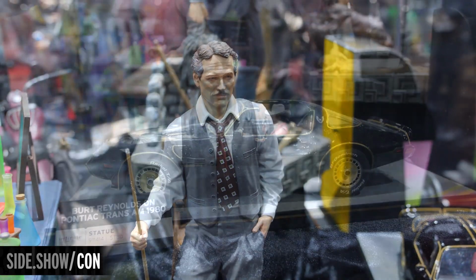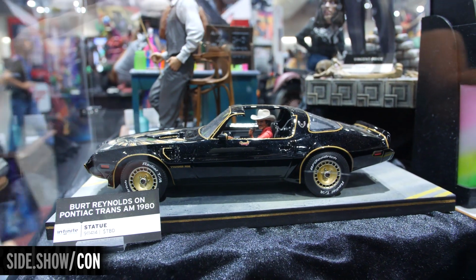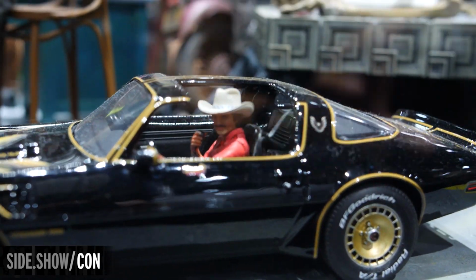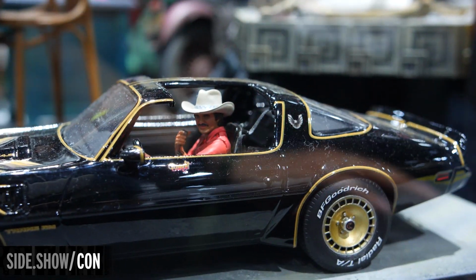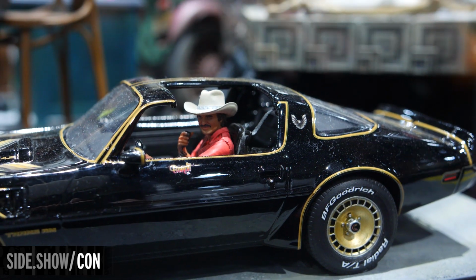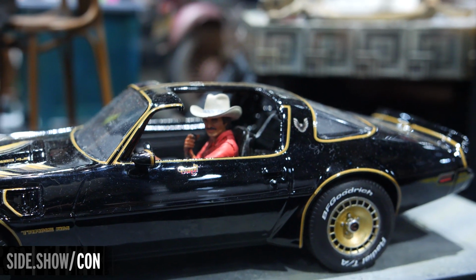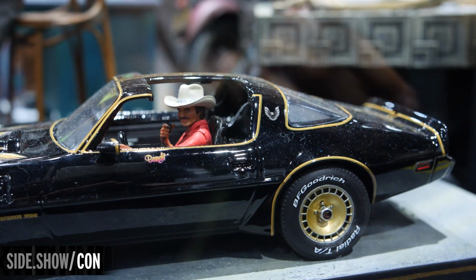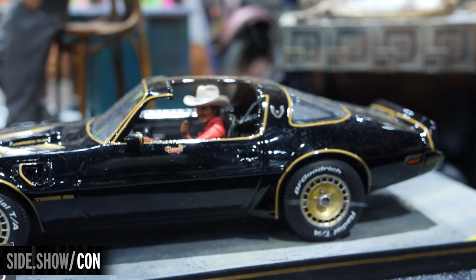We're gonna move to the only 1/18th scale Pontiac Transam 1980 that we have in the booth. This is Burt Reynolds on the Pontiac Transam 1980 from Smokey and the Bandit. And producer Alan can sing that theme song, and I'm moving the mic away from him because he has proceeded to sing this. Now those wheels do actually articulate and move.